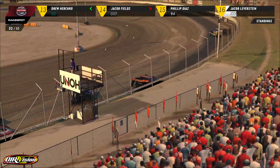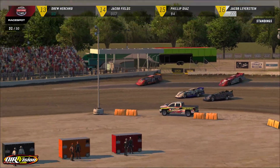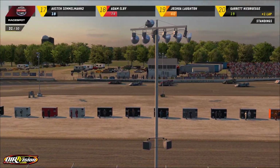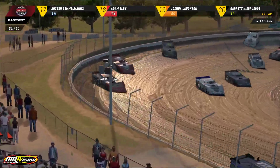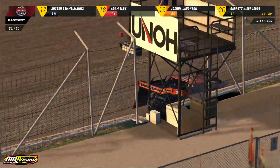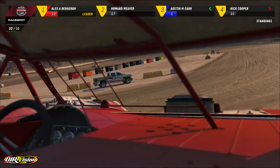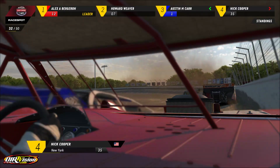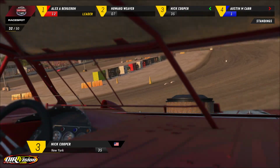21 car of David Heileman in the wall, and they're 3 wide. I believe that's for 6th. And already about a 5-car length lead, and it's growing for Alex Bergeron, the number 12 machine, as poor Nick Cooper, he tried. Alex Bergeron, he's known to try to jump the start as much as he can, so much so that people try to bait him, and he tries to get there. He finally gets a shot there, and he took the chance.